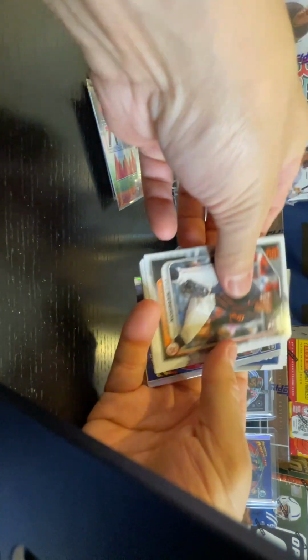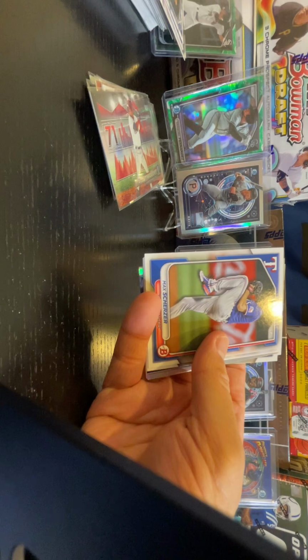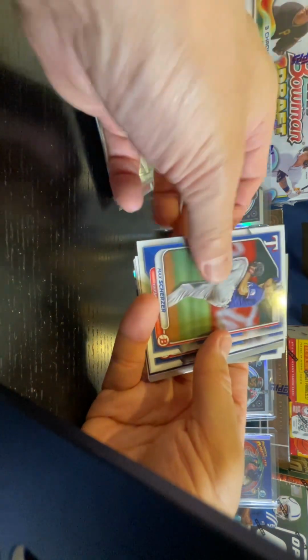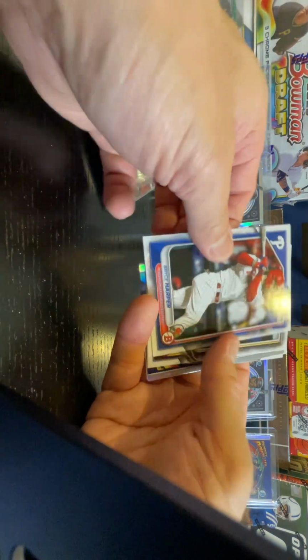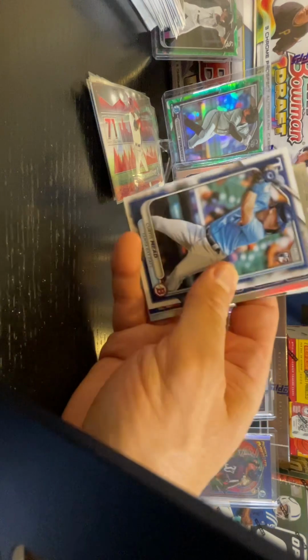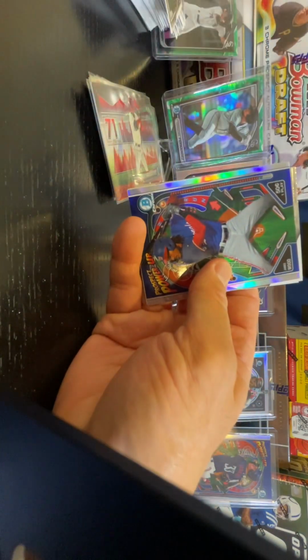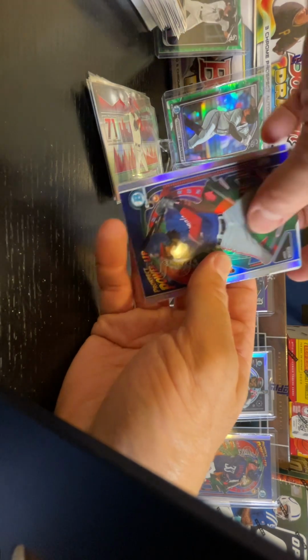Kyle Harrison on the rookie. Junior Caminero on the rookie. Max Scherzer. Bryce Harper. Blake Snell. Curtis Meade on the rookie. Power up prospect. James Wood.